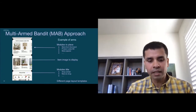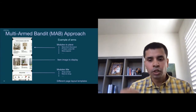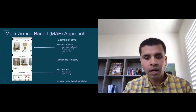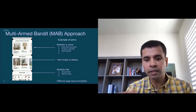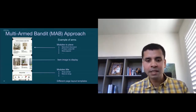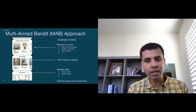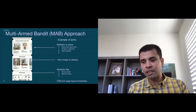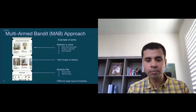So in the multi-armed bandit literature, there is something called arms or actions. And at any given point of time, the bandit has to select which arms to play. It can select the arms that it knows can give a lot of reward, so that it can exploit those arms, or it can select arms that it doesn't know much about and explore that arm. So that is the classic explore-exploit trade-off.